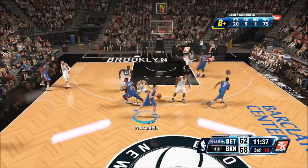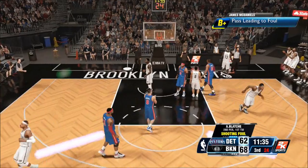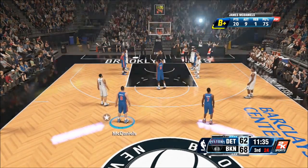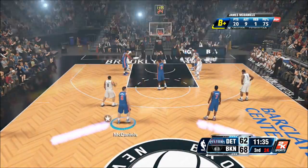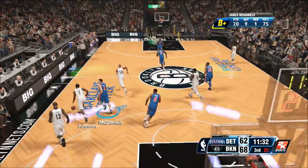Feeds to Drummond. Foul called that time on the way up. That'll give him 2 chances at the free throw line here. Well, Andre Drummond, the ninth pick out of UConn in the 2012 draft, he's starting to look like a steal for the Pistons now. Big men with his size and mobility just don't come along very often. He doesn't get the second one.